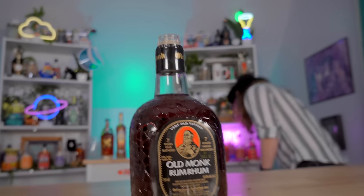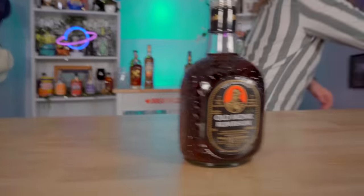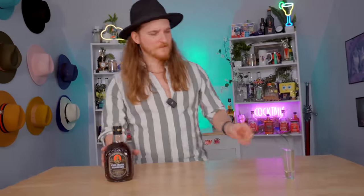All right, Dylan, let's do this. Time for a shot. It's been a while. I'm at the top, and there's quite a few more left, but don't fret. DokaRyan always has water and ibuprofen on hand. Sniff test. Oh, doesn't smell that good. Kind of caramel, but not an overwhelming amount, which is fine.